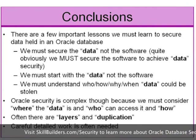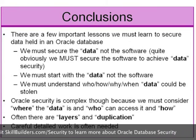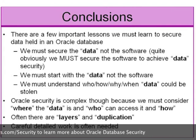So the conclusion slide is really just to highlight that we must secure the data, not the software. Quite obviously, we have to use the software to secure the data, but we need to make sure we do it the right way around. We need to start with the data, understand where the data is, understand who, how, why, and when the data could be stolen. It might even be stolen not from the database, but the data must have come out of the database in the first place, so we need to prevent the data leaving the database.